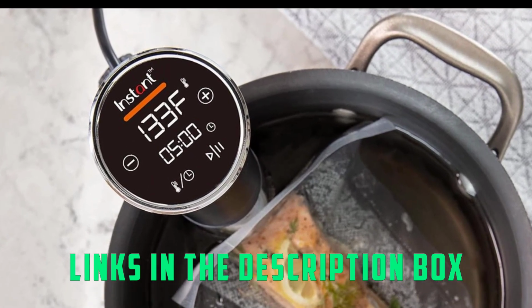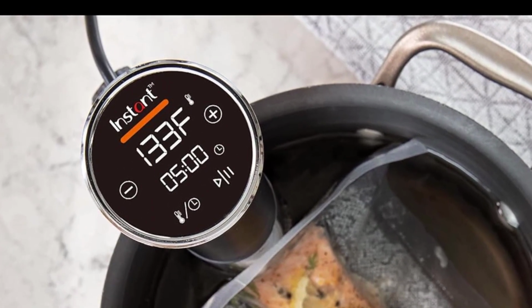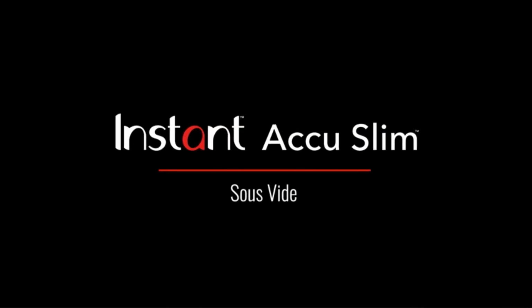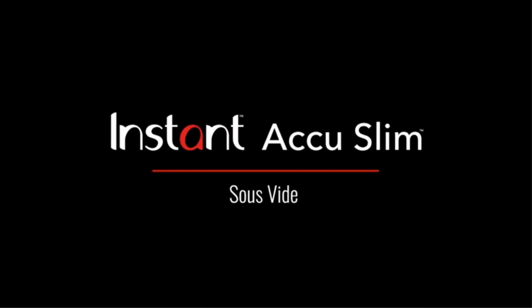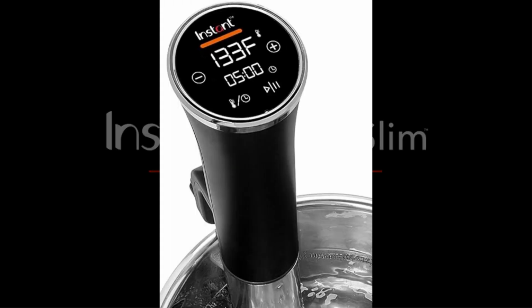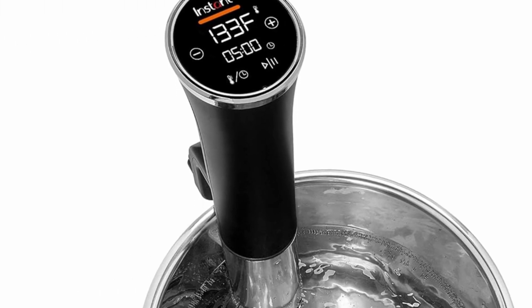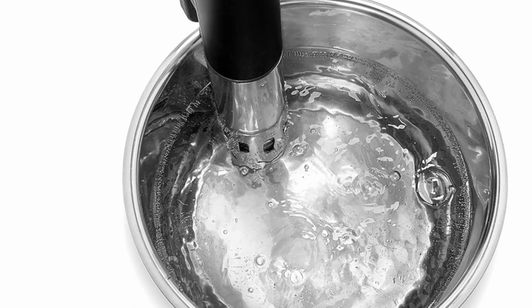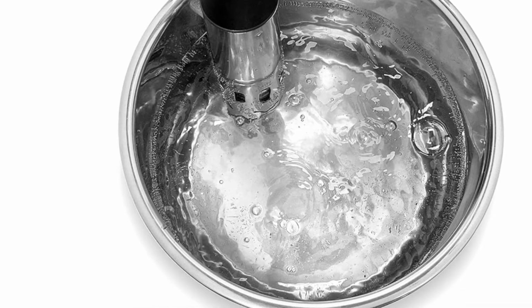There's also a large color indicator for each stage of the cooking process, making it easy to keep an eye on your food even if you are on the other side of the room. This little appliance doesn't disappoint when it comes to performance. Its precision heat not only warms water fast, it also does it evenly, eliminating cold and hot spots that could affect the overall doneness of your food.